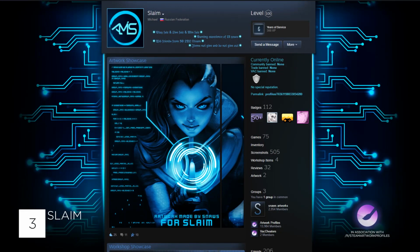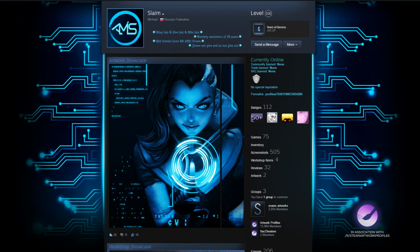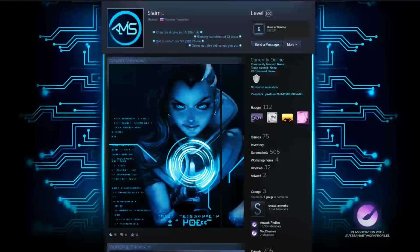Third up this week we have SLAIM. SLAIM is a nice and complex profile based around Sombra from the game Overwatch. The profile features a really complex artwork showcase with lots of coding and technology themed assets being present around Sombra. You can even see some subtle light glowing onto her face from the circle animation in front of her.